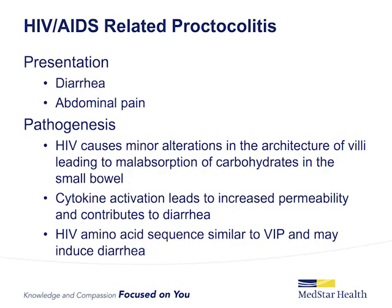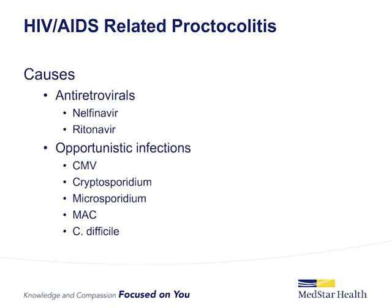Patients with HIV/AIDS-related proctocolitis often present with nonspecific symptoms such as diarrhea and abdominal pain. These patients should have a detailed history with particular focus being paid to sexual history, travel, diet, and medications. Some antiretrovirals such as nelfinavir and ritonavir can cause medication-induced diarrhea. In addition to antiretrovirals, other causes of HIV/AIDS-associated proctocolitis include opportunistic infections such as CMV, Cryptosporidium, Microsporidium, Mycobacterium avium complex, and Clostridium difficile.